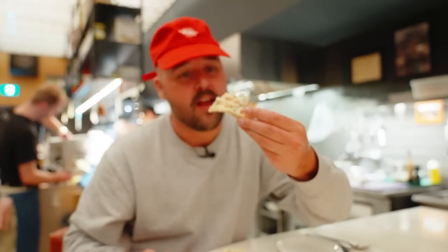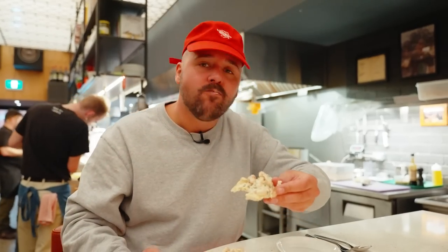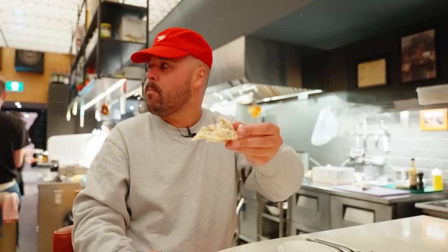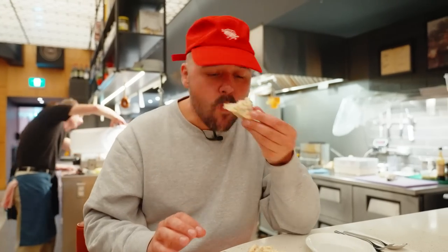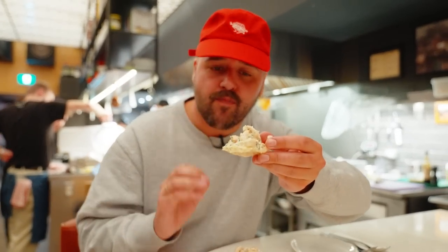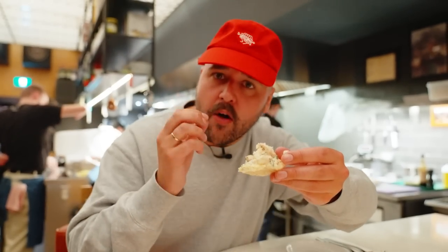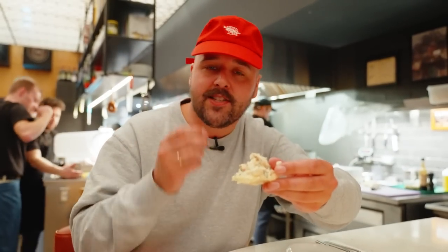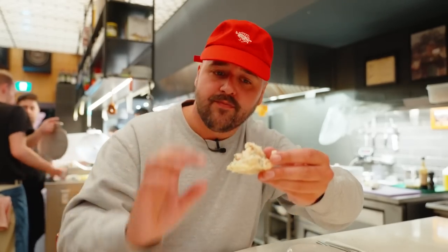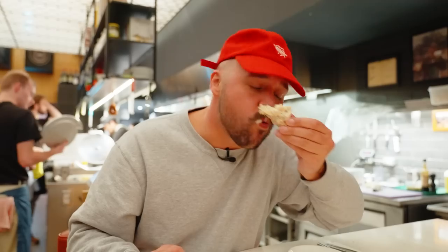Let's do this. Mmm. Very, very nice. The crispiness from the chicharron. You get a nice little sour from the sour cream, obviously. Nice little acidity. The mayo. It's rich, yet acid, crispy. Beautiful. Perfect meal. Mmm.